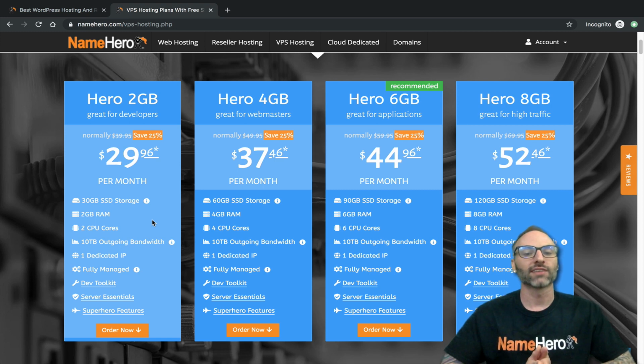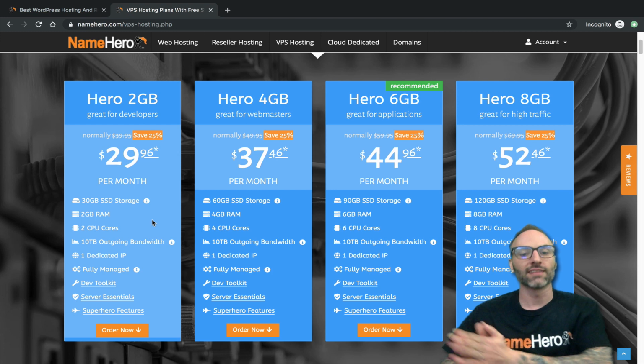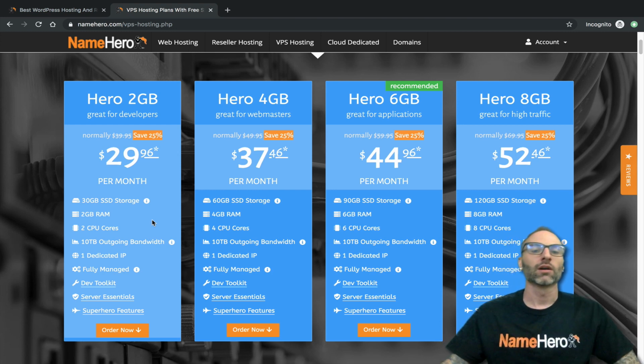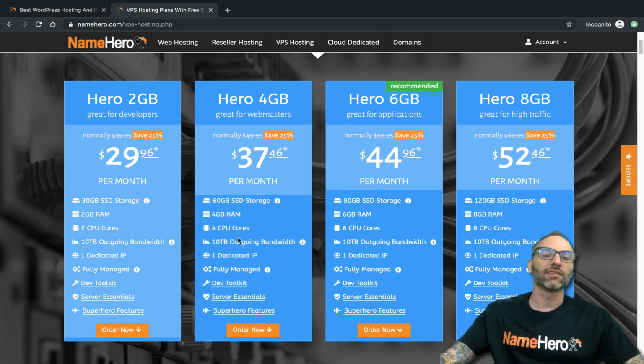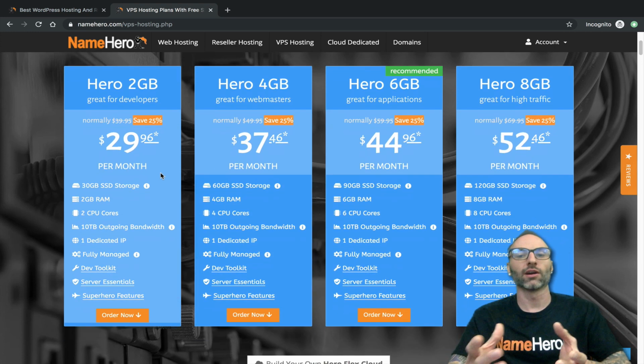And I guess a better way to say this is dedicated RAM, dedicated CPU cores. They're not shared amongst anyone. It's just for your server. So what this essentially means is you get a lot more power out of this type of RAM than the other packages.